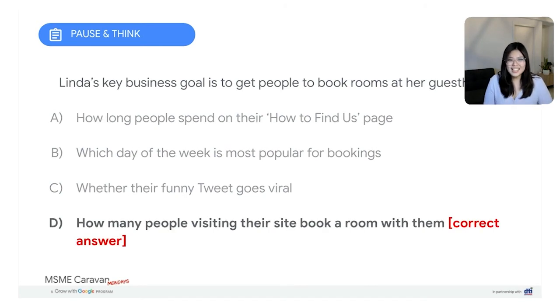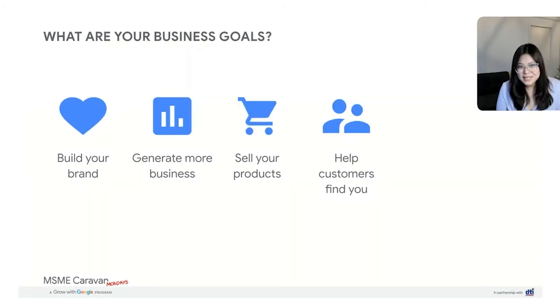Okay, so the right answer here is D. How many people visiting their site actually ends up booking a room with them. So, what are your business goals?